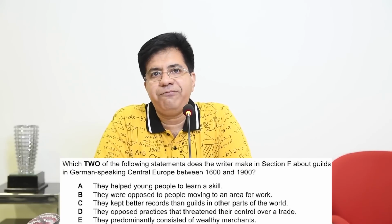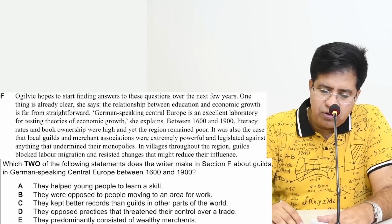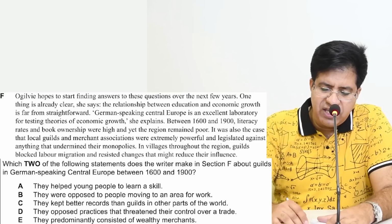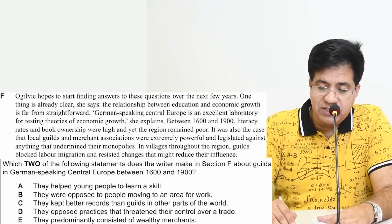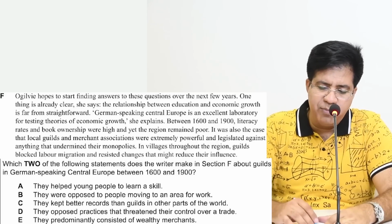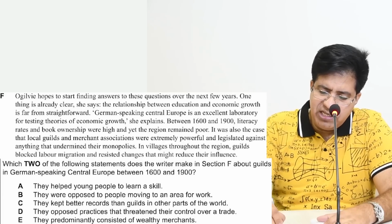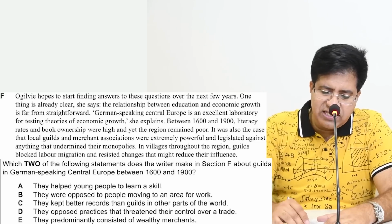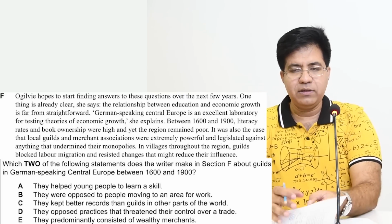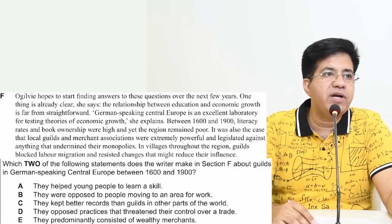Now see that paragraph F, and there are two answers here. Let's read it from the third line. German-speaking Central Europe is an excellent laboratory for testing theories of economic growth, she explains. Between 1600 and 1900, literacy rate and book ownership were high, and yet the region remained poor. Now let's go back to the questions. Literacy rate high and region became poor, and they are the good laboratories for economic growth.